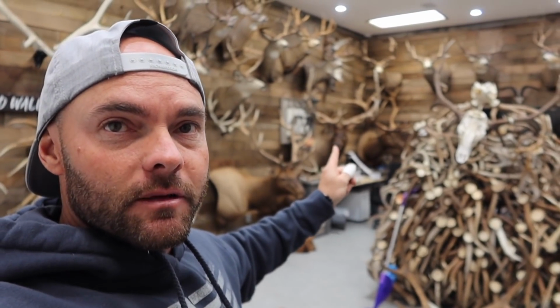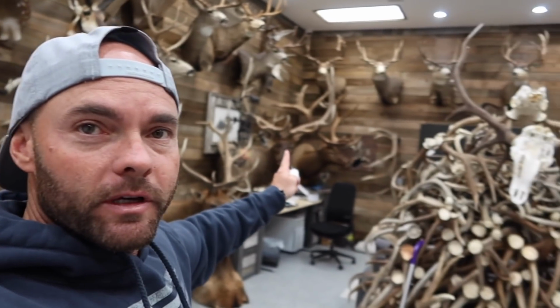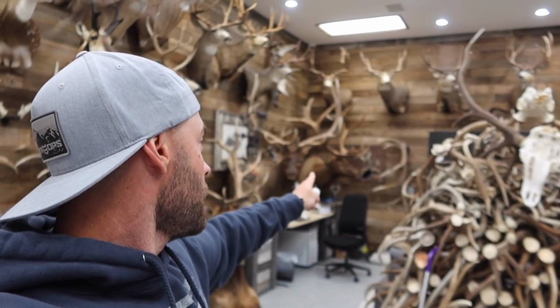Elbows Deep, which is on the pedestal, is an archery tag, general season, public land. And then the Firebolt in the corner, which many of you may know, was an archery hunt as well, and that was a limited entry tag here in Utah on public land. So let me pull them out and give you guys a little bit of a walk around.